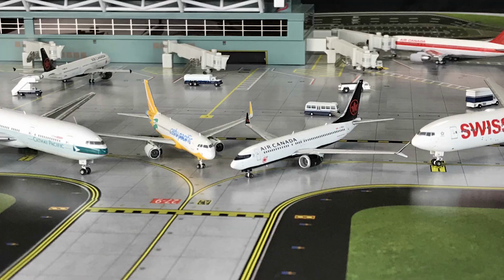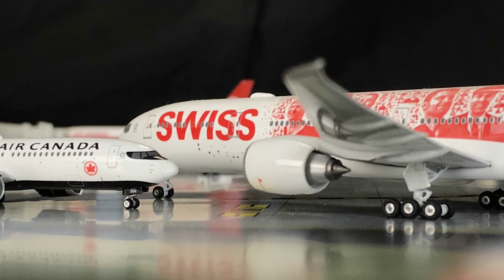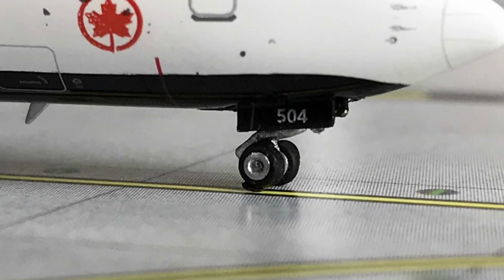Phoenix models to me have realistic, no plastic look landing gears. I also love the rims on these planes. However, I must have not been lucky and got a defective model. On the nose gear, the right tire has a nice chunk sticking out of it.